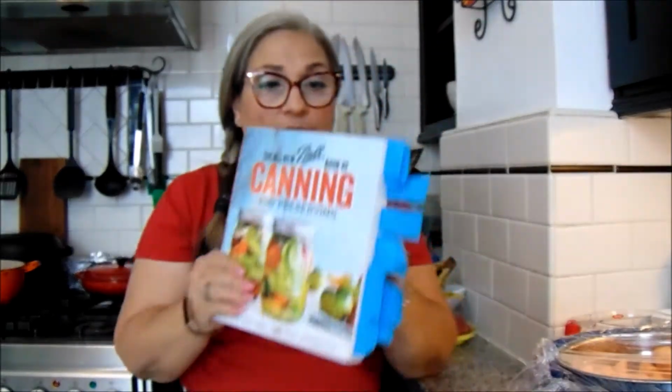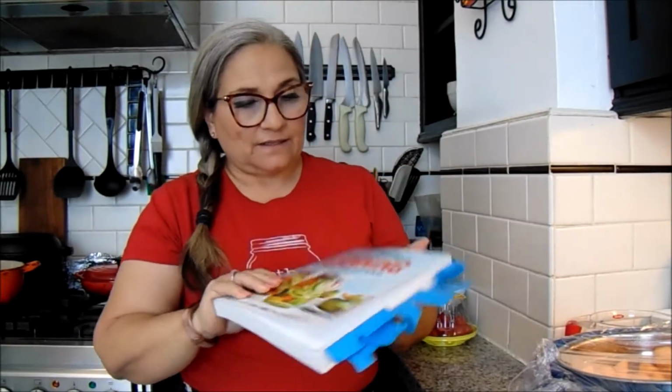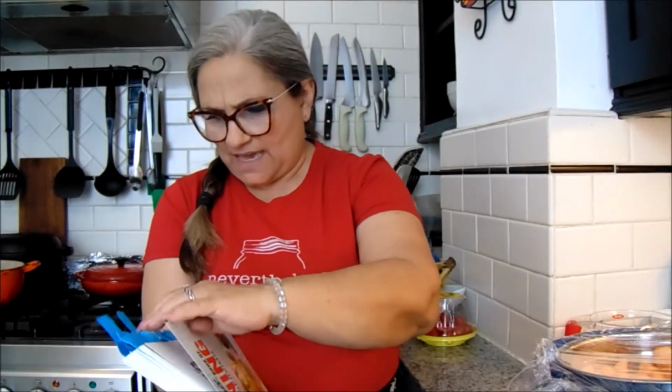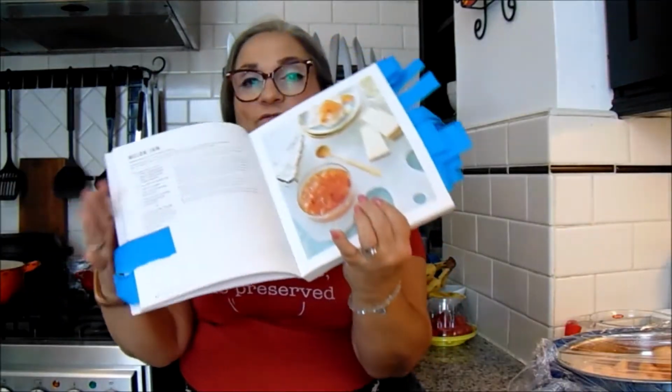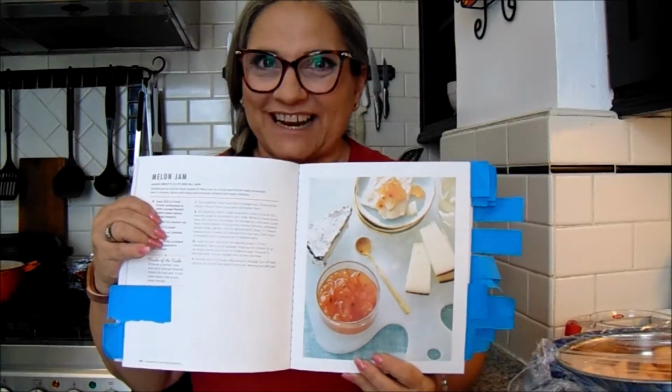Anyway, my recipe is from the all-new Ball Book of Canning and Preserving. I love this book. As you can see, I have all my Post-its cut on the recipes I want, and I believe it's page 44. Yes, 44. Cantaloupe Jam. Sounds kind of weird, right?